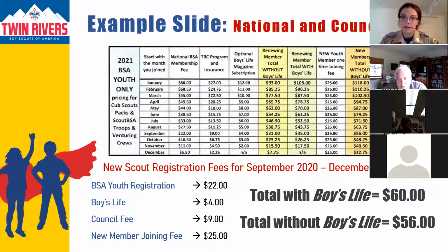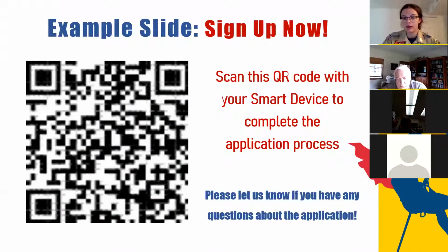So another example slide, this could be your unit's QR code. So parents at home, they could use their phone, they could scan it, and then they can fill out the application right from their phone, completely online, and also, like I mentioned before, pay online.